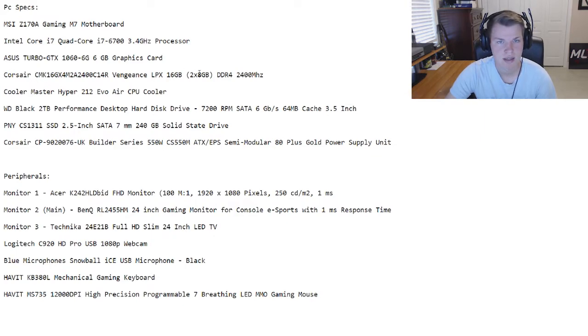Corsair, 16 gigs of RAM, absolutely perfect. I'm pretty sure that's similar to the RAM that I have, I don't know if it's the same, but it's perfectly fine. 16 gigs is all you need for gaming, so 32 gigs is kind of unnecessary for gaming. Looks like all the other stuff is your SSD. You have 240 gigs of SSD and then a 2TB hard drive. That's awesome. That's what I have as well, except no SSD. And then your power supply, 550 watt. You're perfectly fine with that.